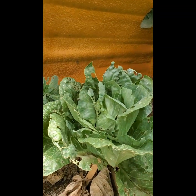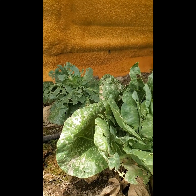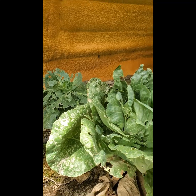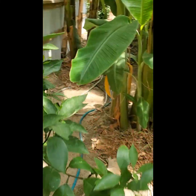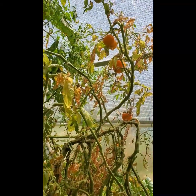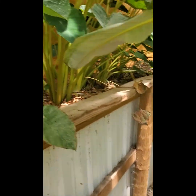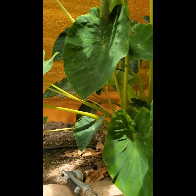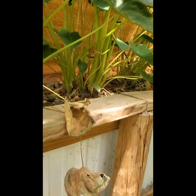Cabbage is having some problems, I would say, on some of them being bug eaten. We do have some grasshoppers in here hopping around. So I do have some tomatoes to harvest, so that's good. My daughter's definitely waiting for tomato and cucumber salad, so tomatoes are probably the longer part.